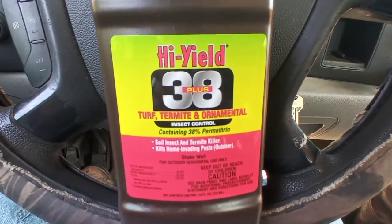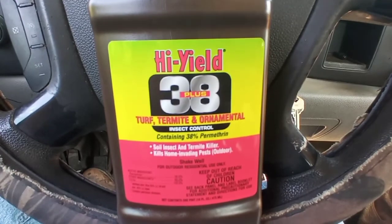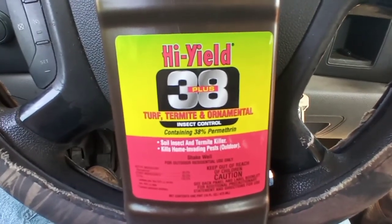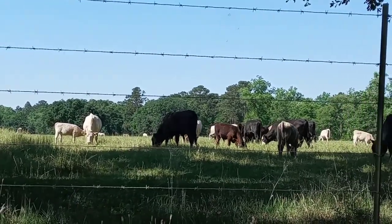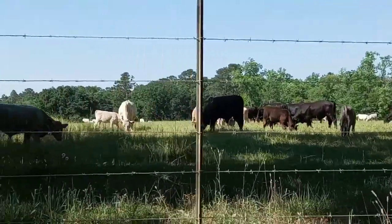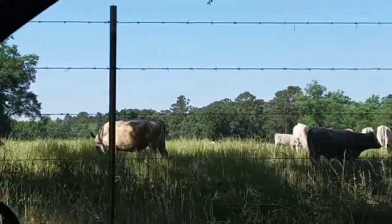But we're going to head to the house. We'll get into the nuke boxes and see how peppermint's working in them. Still headed to the house. We're going to stop and show y'all these heifers. We got one more little stop to show you our happy place. Then on to the bees. But we're back in Alabama.